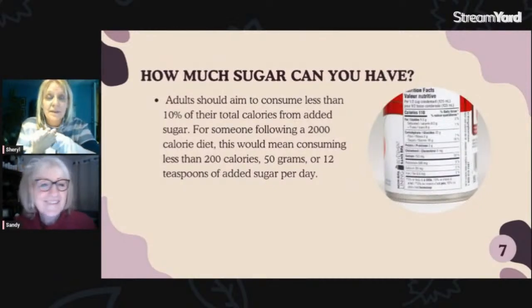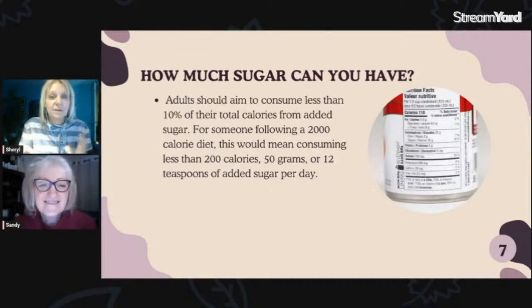So now there's different guidance. This is the high level. This one here says adults should aim to consume less than 10% of total calories from added sugar. For someone following a 2,000 calorie diet, this would mean consuming less than 200 calories, or 50 grams, or 12 teaspoons of added sugar per day. Now, this always depends on the calories.